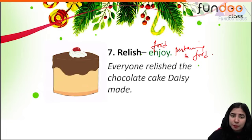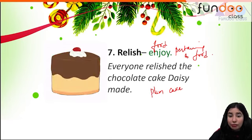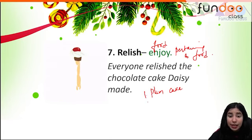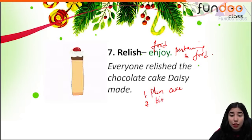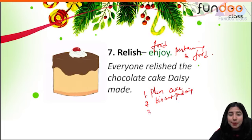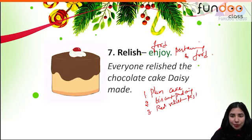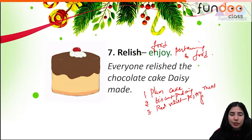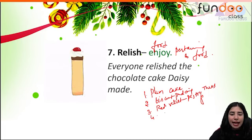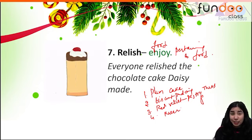I'll also write mine. Recently I had a plum cake which my friend made. Very delicious, right? And then I had this biscuit pudding. Then I had a red velvet pastry. You must be thinking I'm such a foodie, right? We had this from a very nice bakery near us, Theos, and then I had kheer. So these are the four desserts which I relished recently.